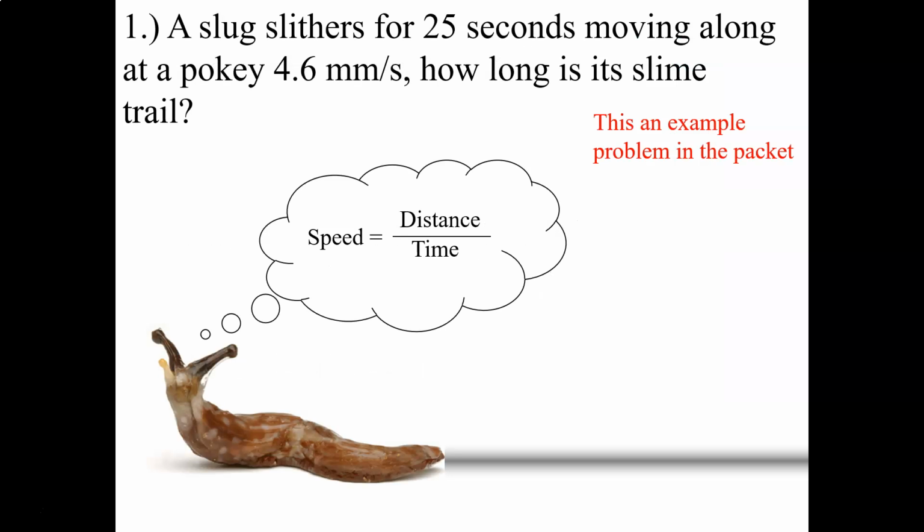Okay. So let's use our equation speed equals distance over time a little bit. Here we've got a slug, and it moves for 25 seconds at 4.6 millimeters per second. How long is its slime trail?